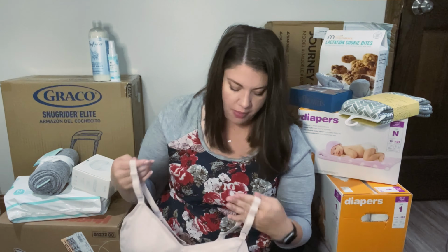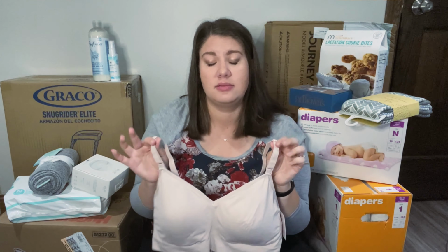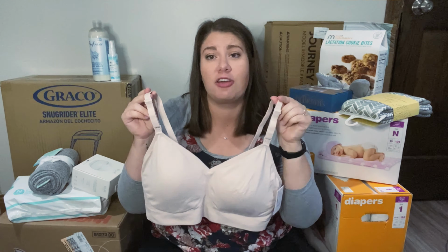Anyways, these are like the best nursing bras I have found. I have tried so many different kinds over the years. These are the best. So highly recommend these. I actually bought 3 of them.